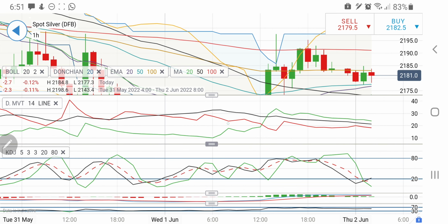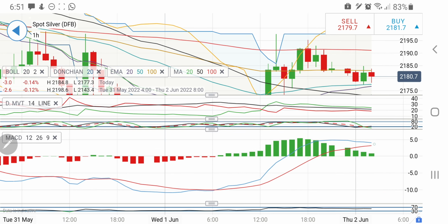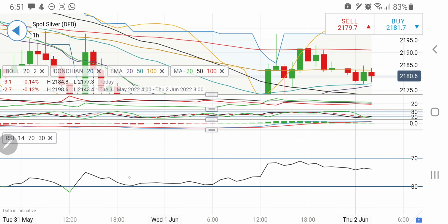Directional movement is bullish here on the hourly charts. The stochastic is oversold on the hourly charts. That is one point we need to look at. The MACD is trying to converge and cross over for a sell position. The RSI is trading flat.